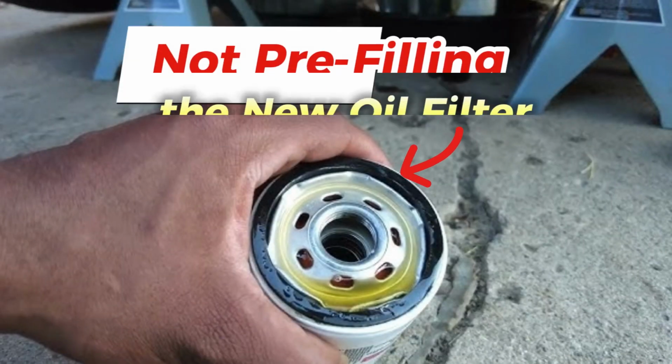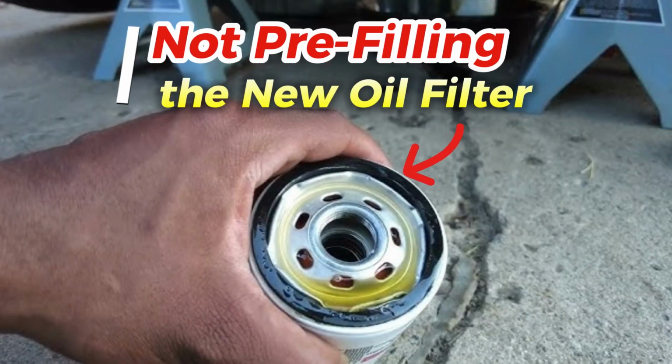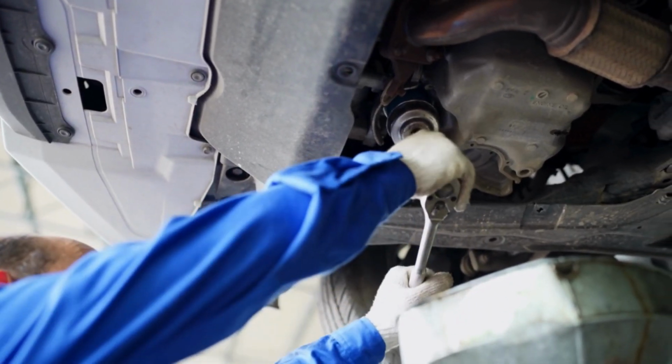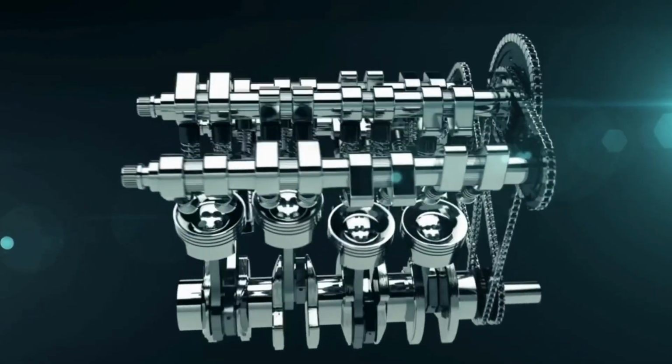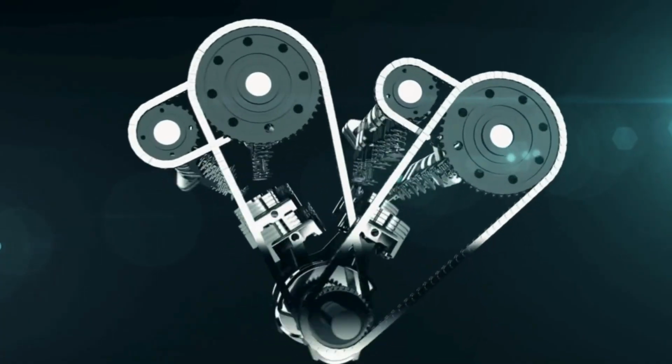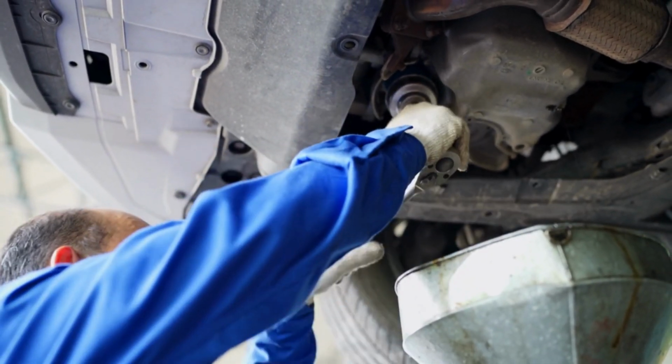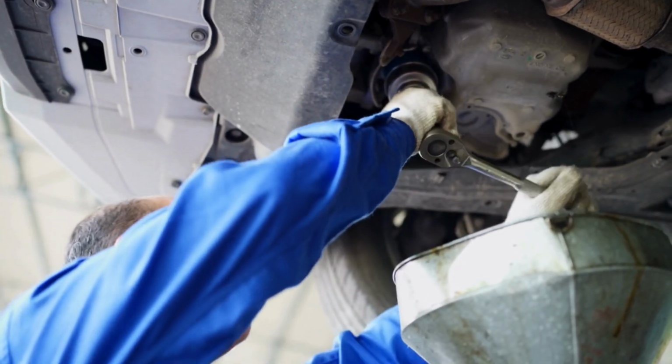The first mistake is not pre-filling the new oil filter. When replacing the oil filter, always add some oil to it first. This minimizes the time your engine runs without proper oil pressure, protecting its components from unnecessary wear and tear. It's a small step that can make a big difference.